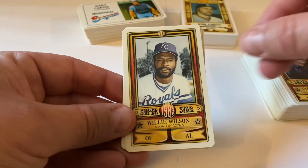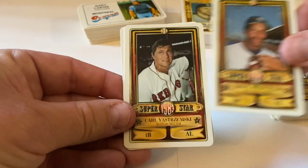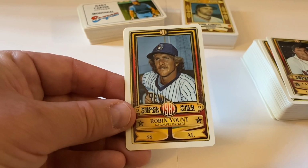Willie Wilson. Dave Winfield. Carl Yastrzemski. And we end with Robin Yount. So there you go, guys.